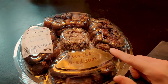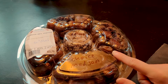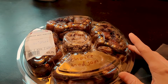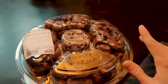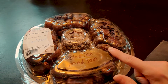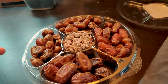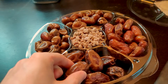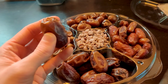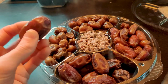So this is my entry point into the world of dried dates, and maybe at some point I'll try fresh, undried dates because I've heard good things about them as well. But let's get started here. It smells really good. So this is the choice Medjool date. We'll start here. I guess this is one that is pretty well known for some people. Most people, I should say.